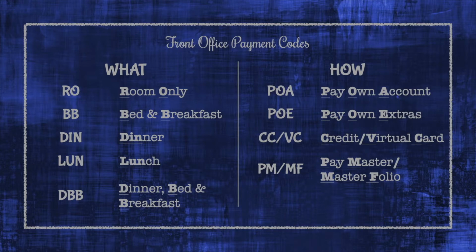And then lastly we have CL or DB. Now these stand for City Ledger or Direct Bill. Again, I will go through this later. So these codes might seem a little bit confusing, but wait, we haven't simplified them yet.